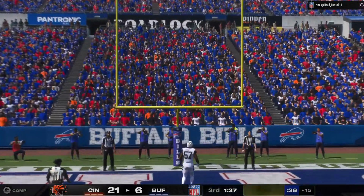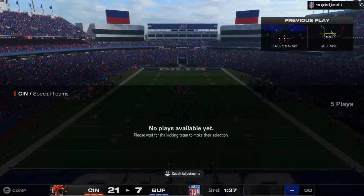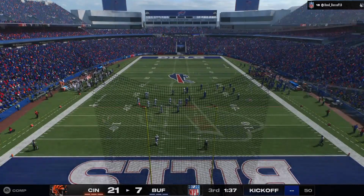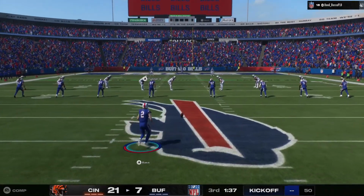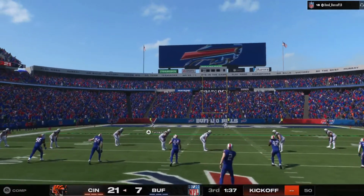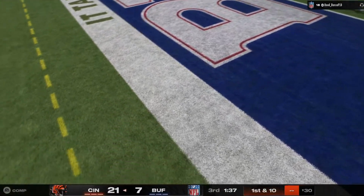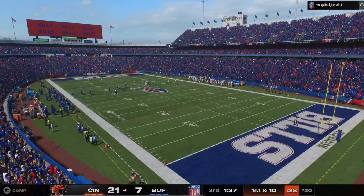And the kick makes it through, but flags come flying in as well. It appears we're going to get a roughing call tacked on. So they'll go ahead and accept the penalty. After the roughing penalty on the PAT, they'll kick off from 15 yards further upfield. And no run back here. That's going to be a touchback. And we'll bring it out to the 30-yard line.